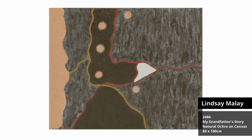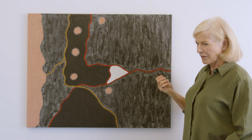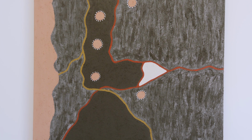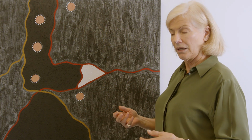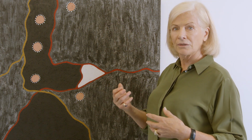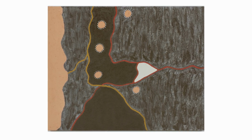So this is a smaller painting by Lindsay Malay. Lindsay is painting something quite special here. It's a story. When he was 5 years old, his mother left him on the track that the mailman always took, and the mailman found Sally and took him to the nearest big cattle station, Bedford Downs Station, and the owner adopted Sally, and that's where he lived and worked and was looked after for his whole life.